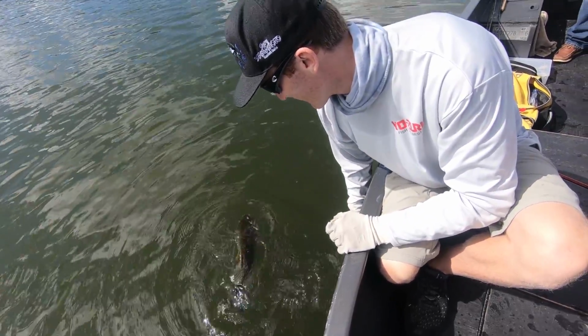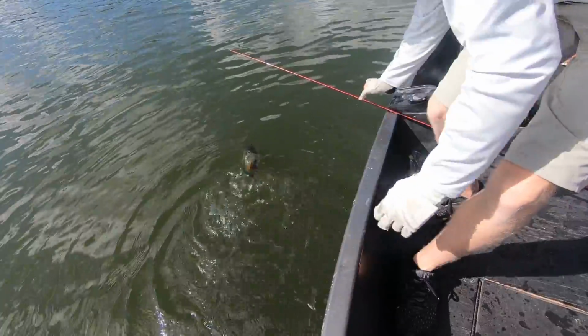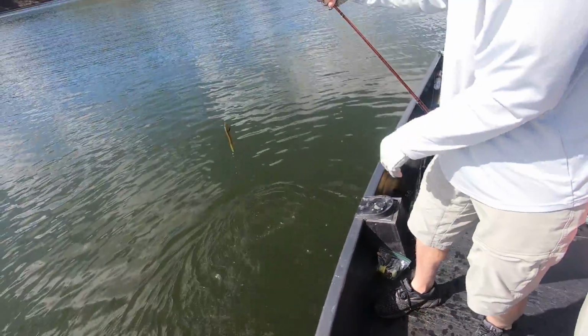It's a great example. It's warm. Just kind of give that fish a minute and boom, down she'll go.